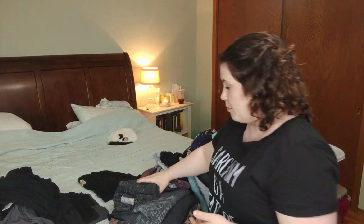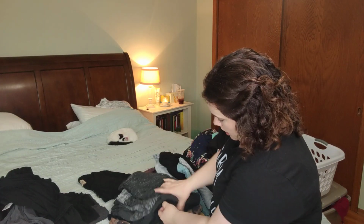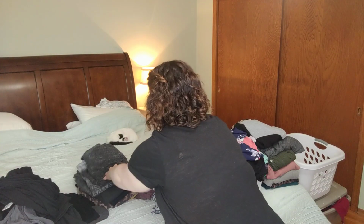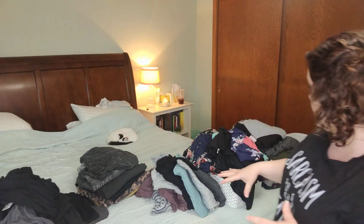This I know I can wear for another season because it's in good shape, and start making piles. These are all really, really thick, so I'm going to keep all of these because I know I will wear them. And then I'm looking for things that it's time to go.